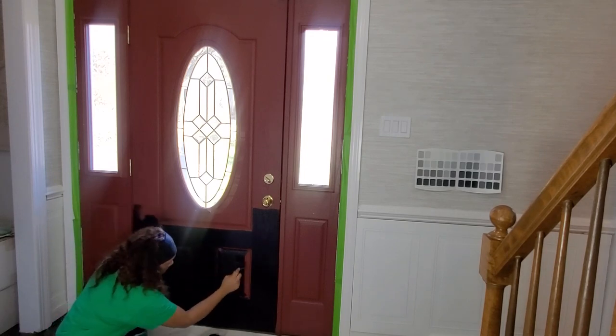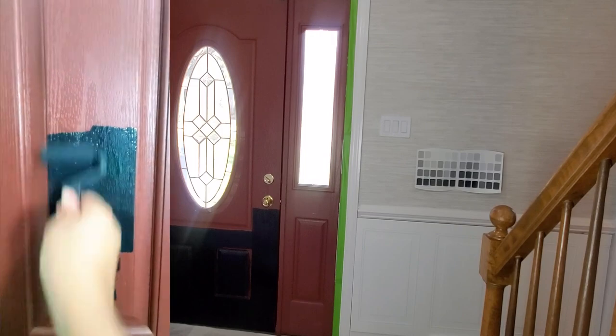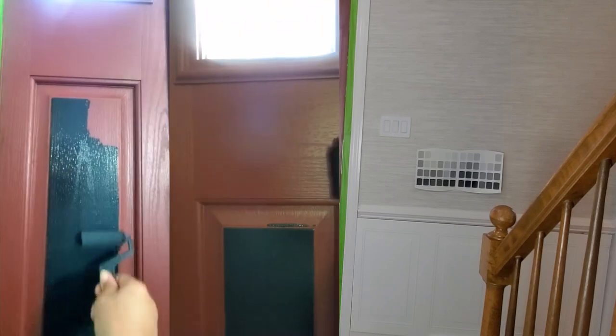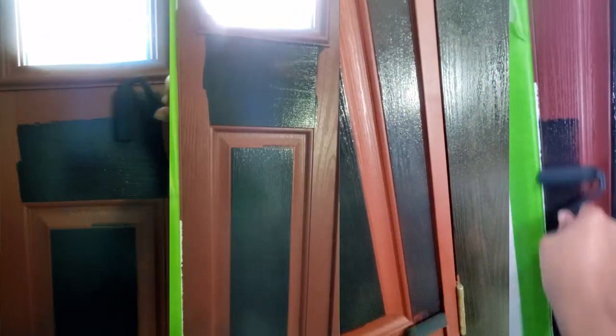And now I'm going to paint this burgundy door. It just was not flowing with the rest of the room and what I was trying to do with the entryway, so I did paint this black. And the color is literally called Black by Behr.